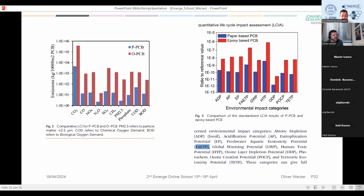So two outcomes that I quickly want to show here of this is when they had to look at the emissions in the production, like carbon dioxide or carbon monoxide. You see that here PCB stands for printed PCB, O PCB stands for organic PCB, like for the organic resin they're using for producing. And you see that the standard FR4 O PCB always emits much, much more gases compared to the printed PCB. So by just using paper process like indicated there, you already improve quite a lot.